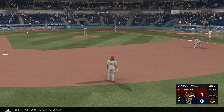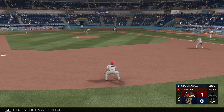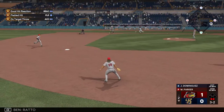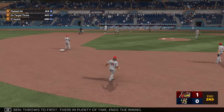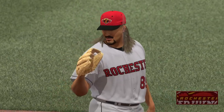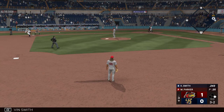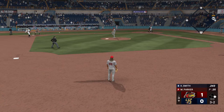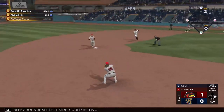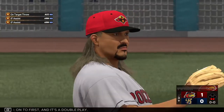Jason Dominguez will hit next. Here's the payoff pitch. On the ground. Ratto throws to first. There in plenty of time, ends the inning. Nothing doing here in this half of the inning. So up next, Kevin Smith. Ground ball, left side, could be two. Good feed, that's one. On to first, and it's a double play.